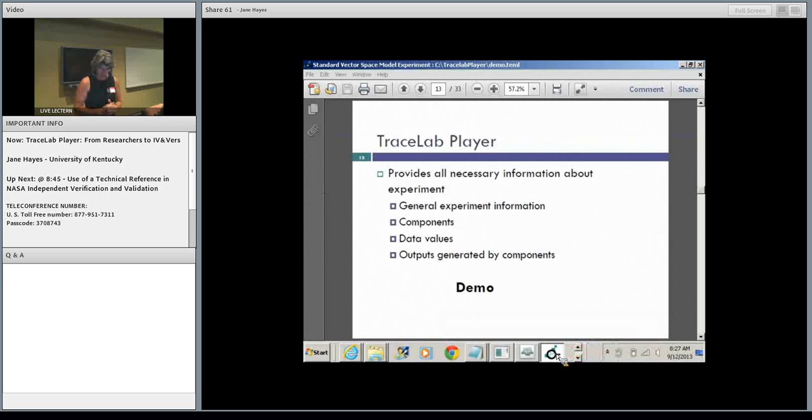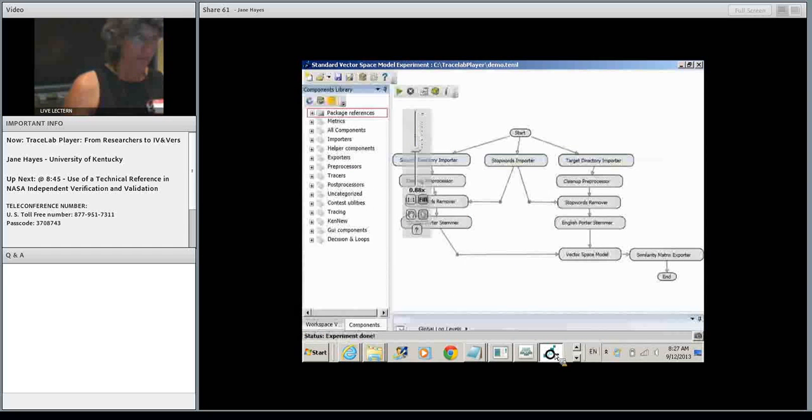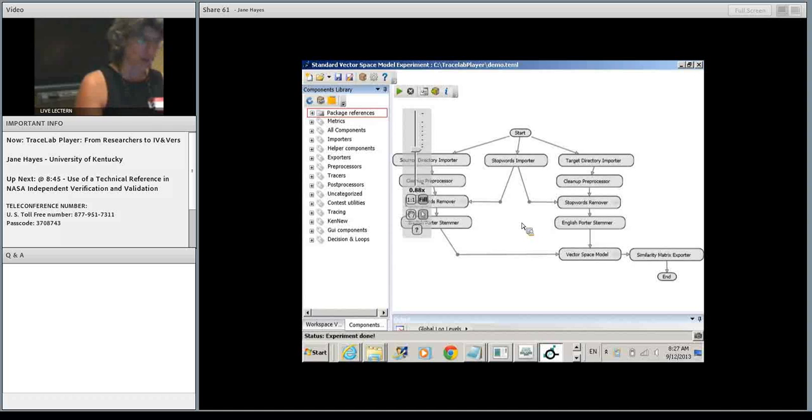So before I go into the demo here, I'm going to show you TraceLab. And basically when it comes up, you'll see that the main section is a canvas on the right, and you'll see that it's got a precedence graph. We refer to this as a technique or an experiment. And what you can see here is this is just a standard tracing technique. In this case, we're using that vector space model method that I mentioned earlier. And what you can see is that it's a precedence graph, and basically the output from one of these components is the input to the next.